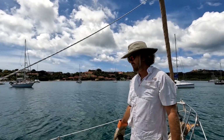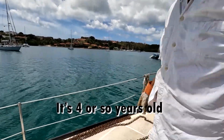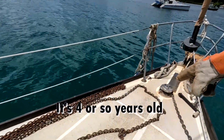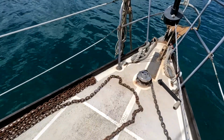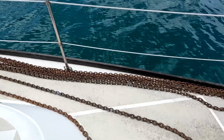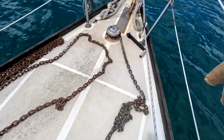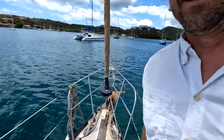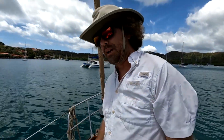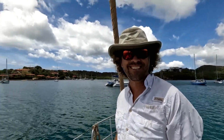So yeah, we noticed that our chain looked pretty bad, so I'm gonna pull it all out and inspect it. You can see the rust just coming off of it there. So that looks pretty bad, but he's getting to the end that we haven't used much. It looks better. So yeah, all right, well, I'm gonna keep on flaking it out here and then we'll take a good look at it and decide what to do next. And in the meantime, I might get him to button his shirt correctly.